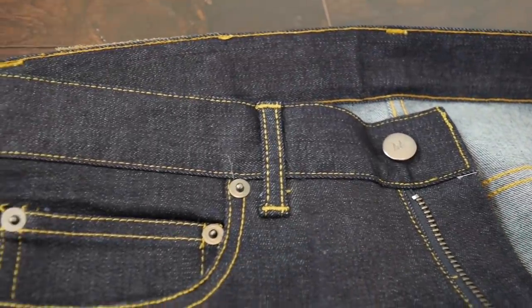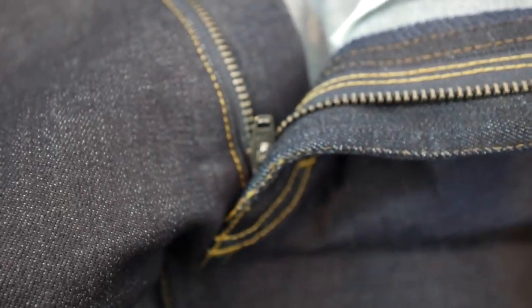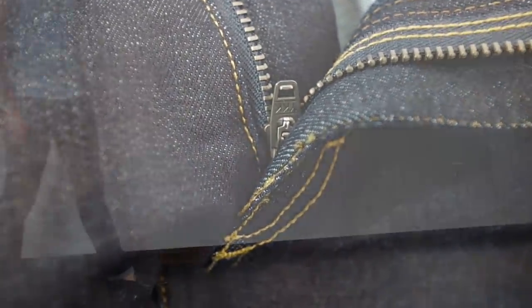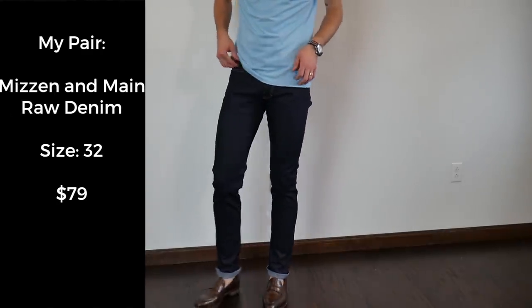I appreciate that it comes with a 36-inch inseam, so then you go and get it hemmed. Like if you buy a 32 waist, you get a 36-inch inseam, then you get it hemmed to your exact specifications, which is much better than trying to make sure you get the right inseam.